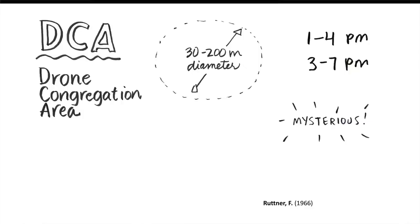The coolest thing about DCAs is that they are mysterious because the drone congregation areas remain the same year after year. So the same spots are where the bees will go. But nobody really understands why. Drones don't communicate with each other, they don't do dances, they don't do orientations and things like that. And there's no intergenerational learning because the drones, for the most part, die out in the winter. They only live 22 to 32 days. So how do they know where to go? Nobody really knows. It's kind of mysterious.